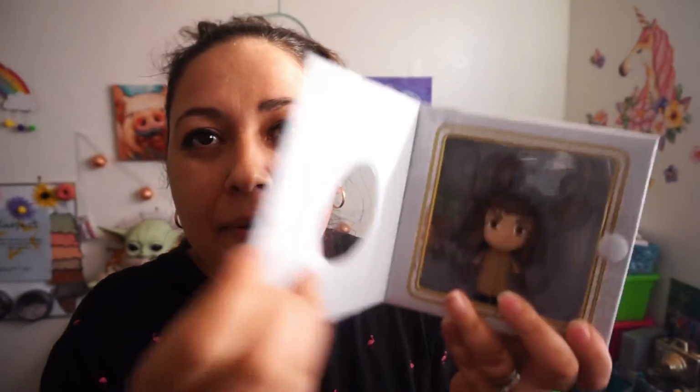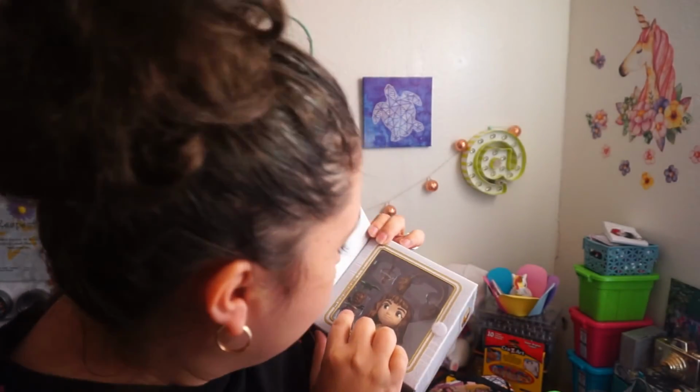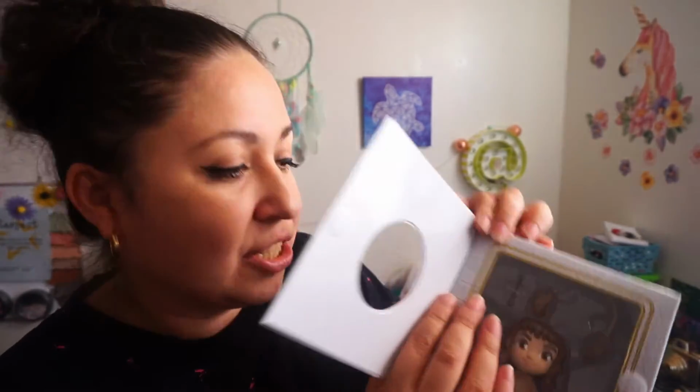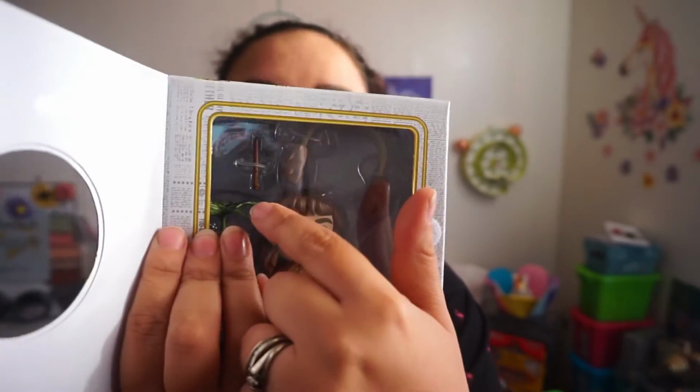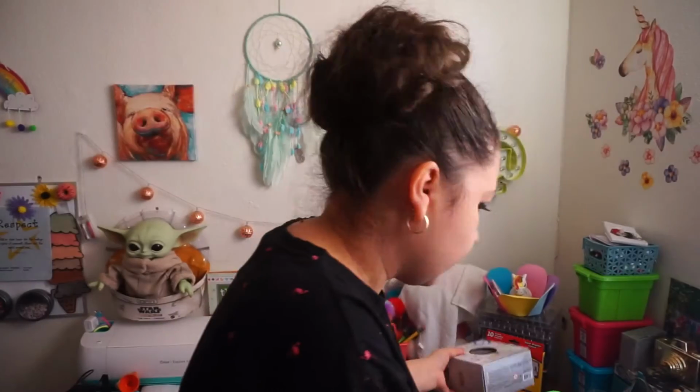The next one is Hermione. Oh, I'm gonna put them up there. Look, Hermione has a bunch of things here on the back, and she has her little earmuffs from the scene where the little trees cry, and she also has her wand. Look at that. It's so cute.